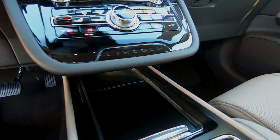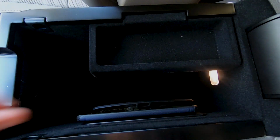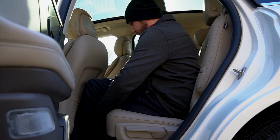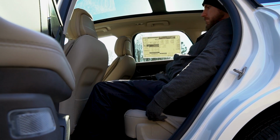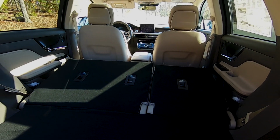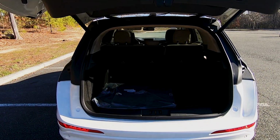This allows for more open storage space in the center as well. There is a wireless charging pocket in the center console that allows you to safely store your phone away while in motion. The second row features sliding and recline functionality to make sure your passengers in the back seat are just as comfortable as you are up front. And for those times when you need room for cargo, the rear seats will power fold down with the push of a button, and the hands-free liftgate will automatically open with just a swipe of your foot under the bumper.